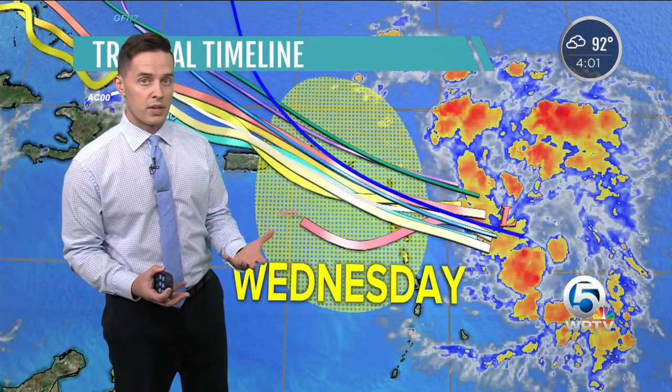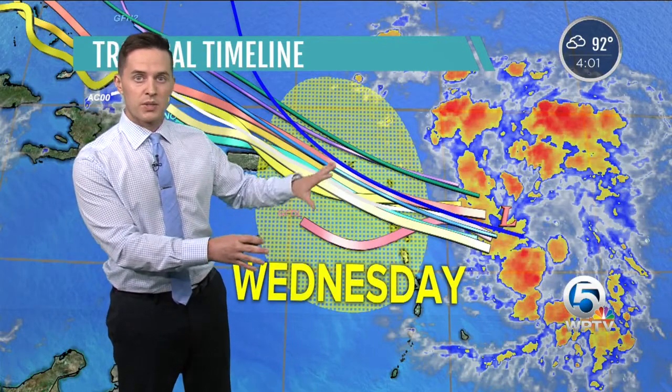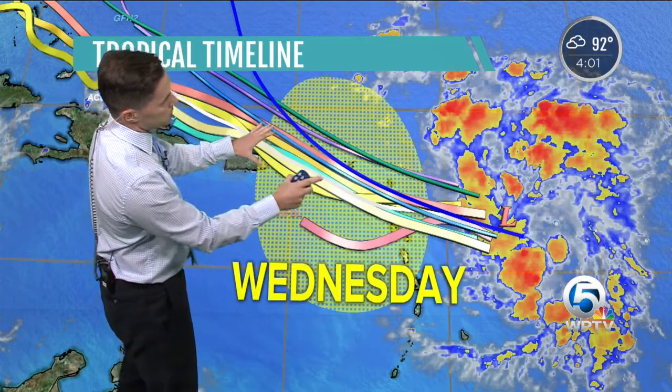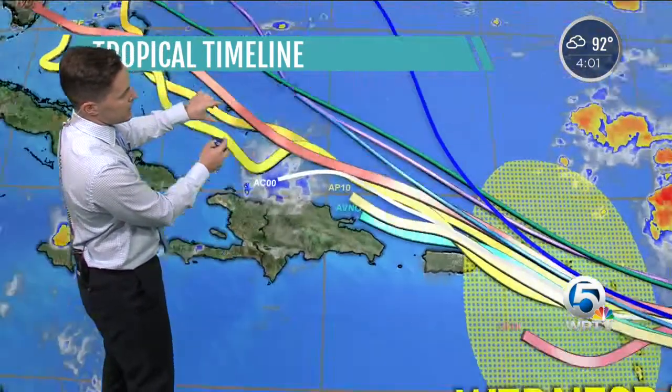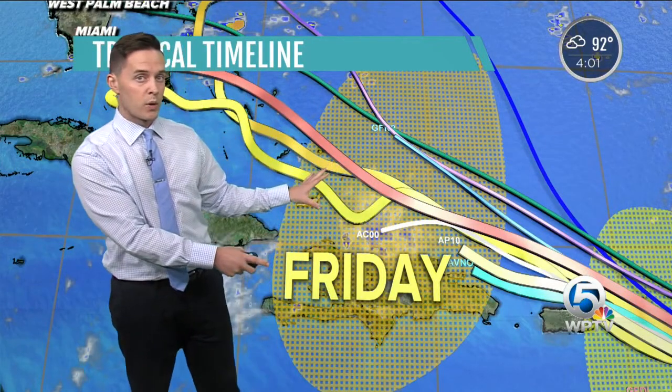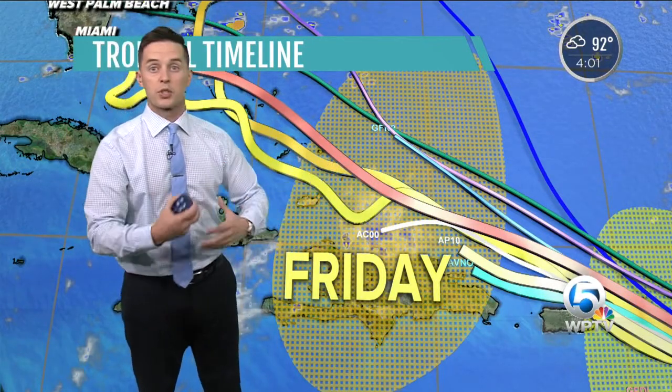Now, the timeline with this, you can see here, by the time we get to tomorrow afternoon, it's probably right on top of the Leeward Islands. And you can see the spaghetti models here are in great agreement. They're tightly packed together. They continue to push it to the north and west. Come Friday, it's just to the north of Hispaniola. And this is a track that will allow it to strengthen a little bit.